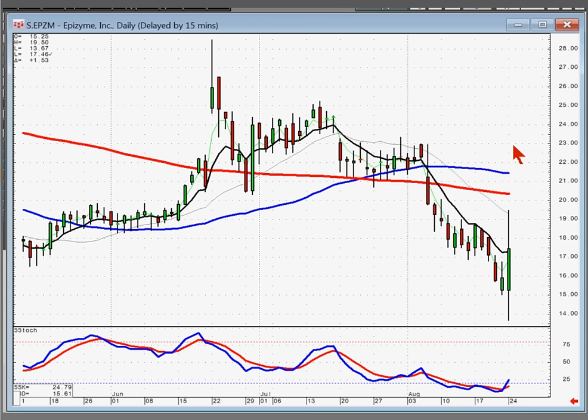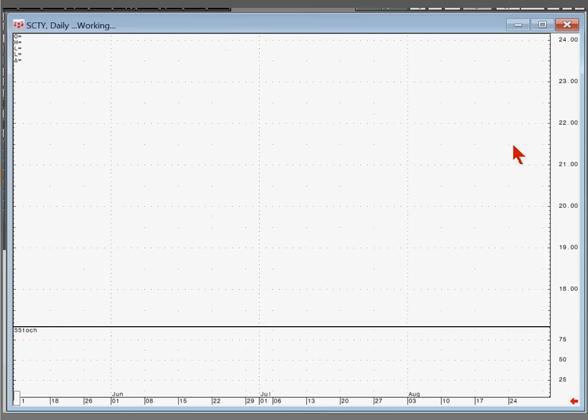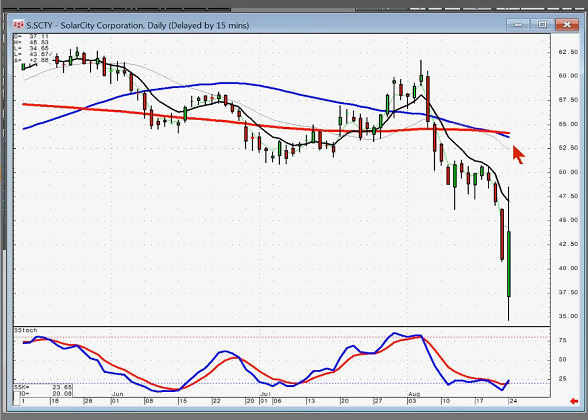EZPM, just one that looks attractive. Wouldn't be buying it unless it opens positive tomorrow, but just something to keep on the buy list. And because some of the biotechs are moving up, definitely want to keep an eye on the ones that are forming positive trading today. Scotty did a kind of belt hold piercing signal. It did close about the halfway point.